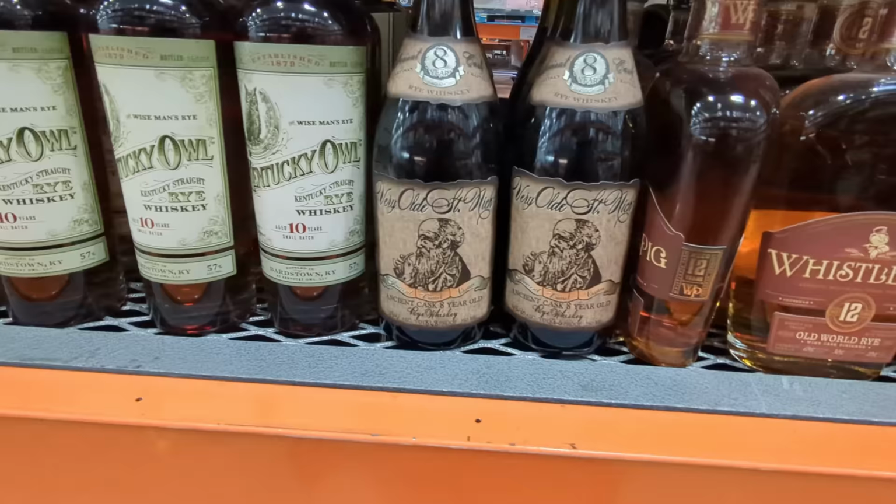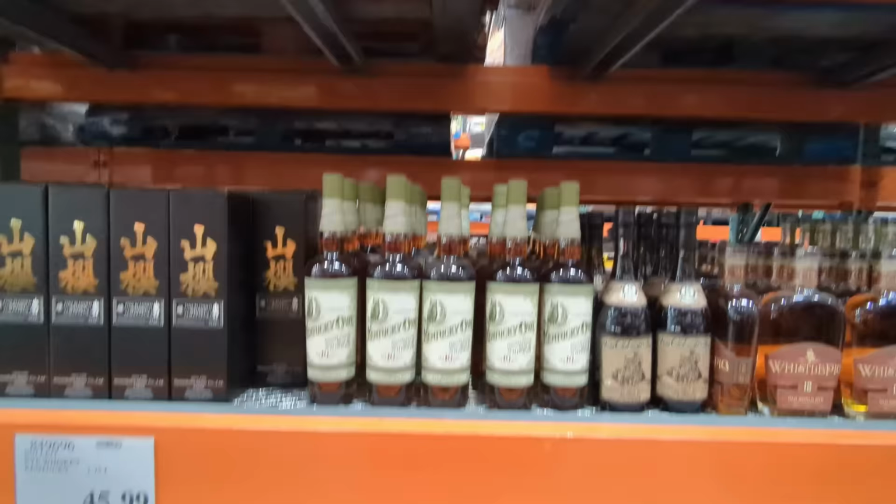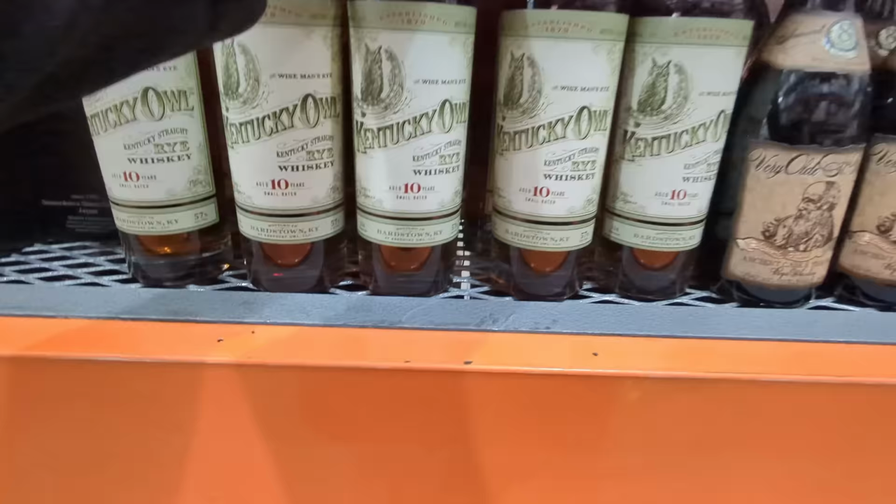And then also got some Kentucky Owl 10-year rye for $150. Phenomenal price for a 10-year rye. I hear good stuff about that, but I'm not gonna get that because again, that's a little bit too much in price for a Friday night pour.